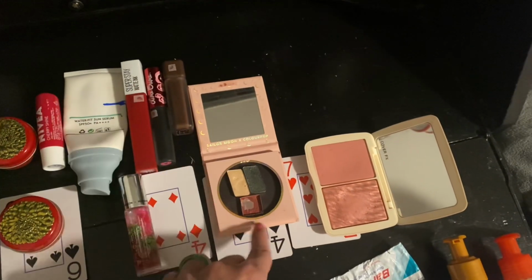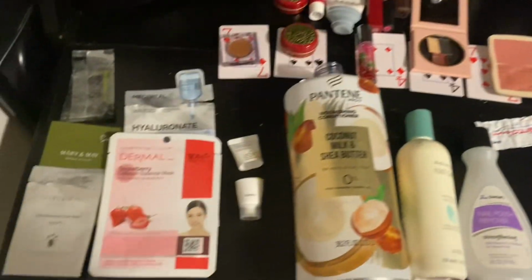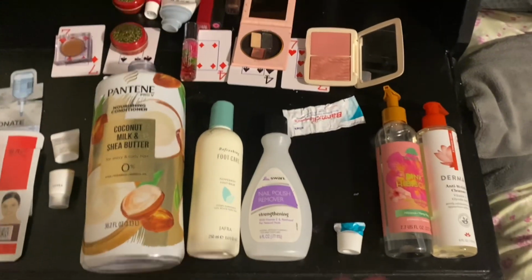Okay, so a long-term project pan, same with this guy. And then these are deck of panning. And then these were all my empties for the month and my 2 purchases.